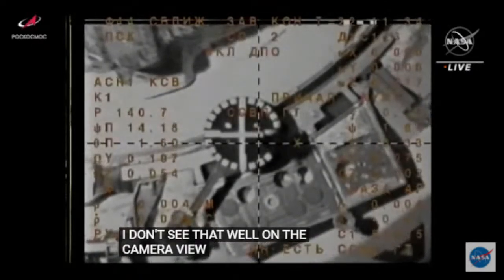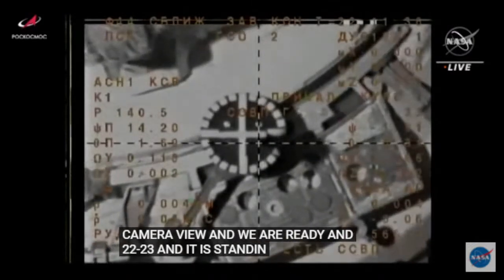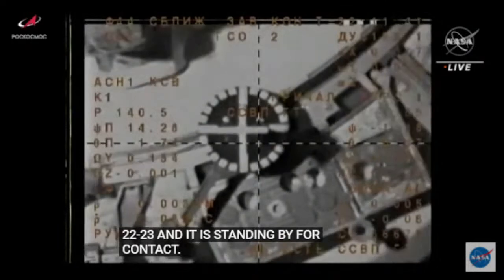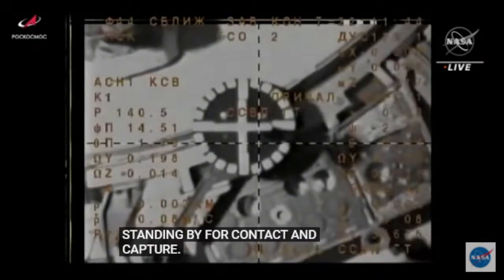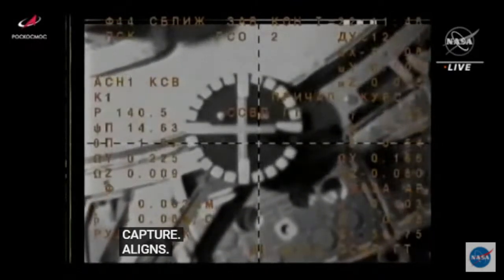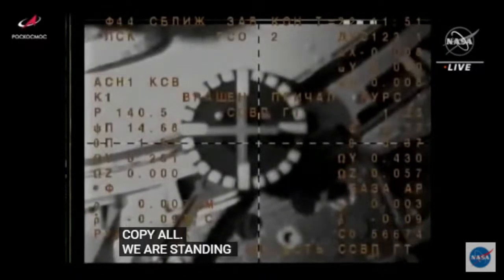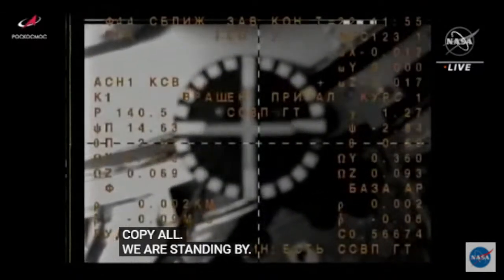It is sent, standing by for contact. Everything looking good. Standing by for contact and capture. Preliminary aligned. Copy all, and we're standing by. We'll keep monitoring. Denis, make sure that you're monitoring.